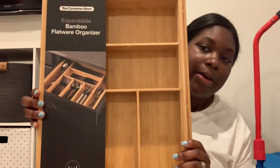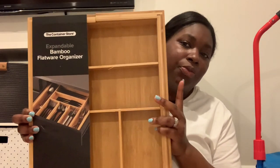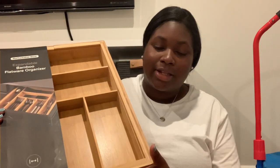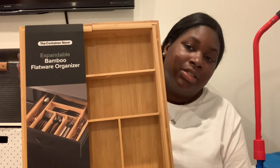I also picked up for the kitchen, and this is actually from the Container Store, a flatware organizer. This is just the bamboo one. It extends out. So I'm really going to see how I like this in our drawers in the kitchen. If I like it, I'm gonna pick up a couple more. I do plan on putting all the silverware and everything in that downstairs. But yeah, I picked that up from the Container Store.